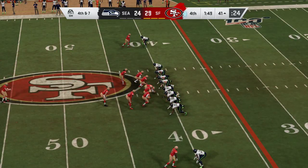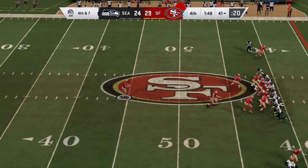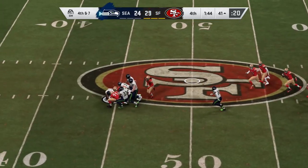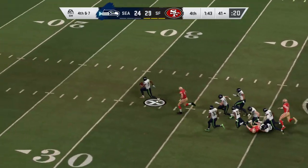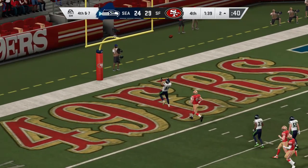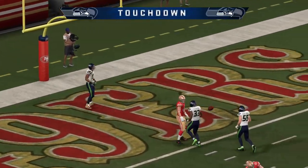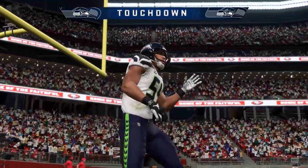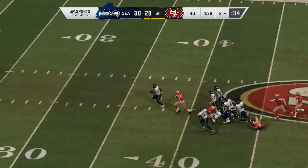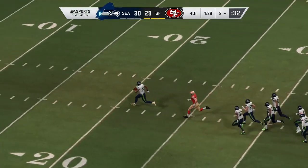Here comes the 49ers punter now as he'll punt it away for the second time. Oh, they come after him and it's blocked. Now it's picked up near midfield. And I think he's going to go. They're not going to get him. And he's going to score. It's a Seahawk touchdown. As his guys are in for six. As his guys have taken the lead here in the final 2 minutes.